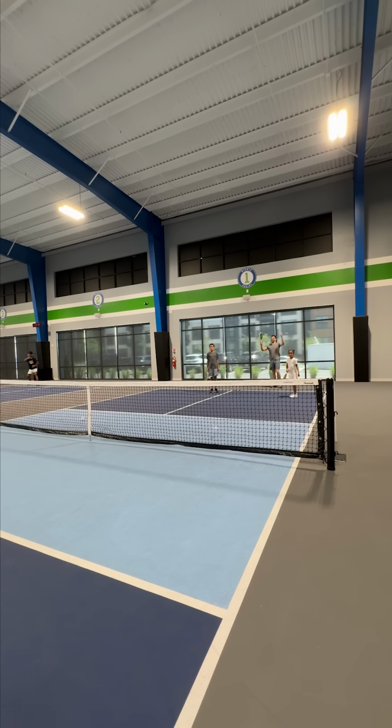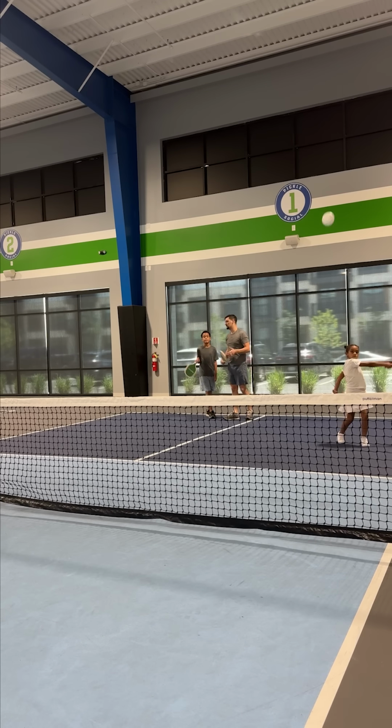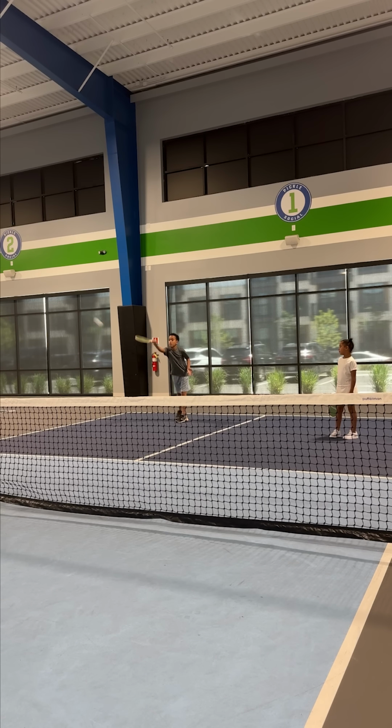So I had to do a little bit of coaching here and went ahead and headed to the other side. Panda and I started volleying back and forth a little bit, and you can see, I think they were trying to hit the camera, y'all, like 100%.